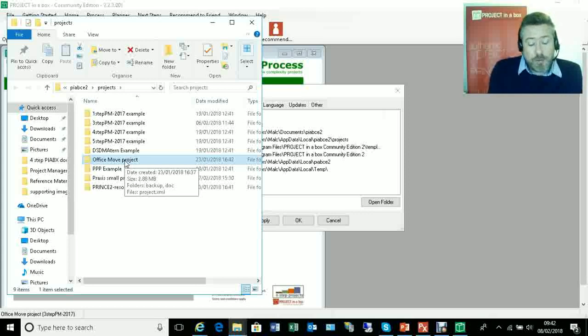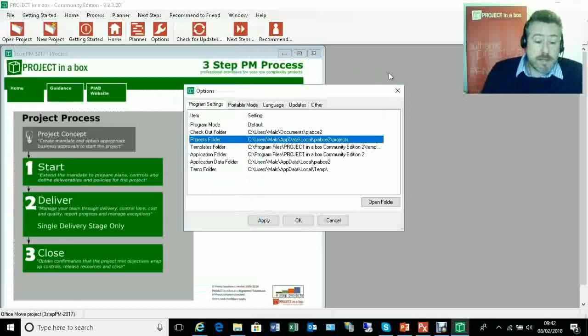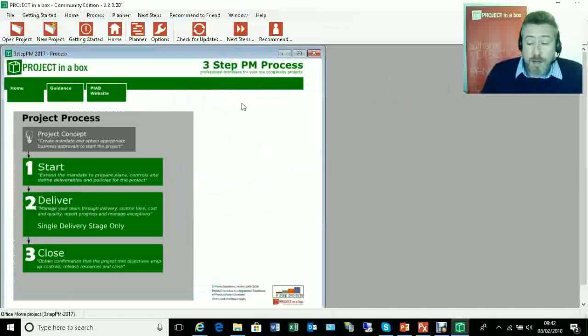And actually you can take that folder away and you can then bring it back and drop it on a Community Edition again to make it live again later. So it's not just like a snapshot, it's actually an active record of the entire project. Okay, so that's covering off the archiving. We've closed our project. Pretty straightforward.